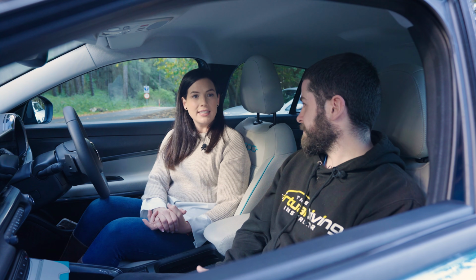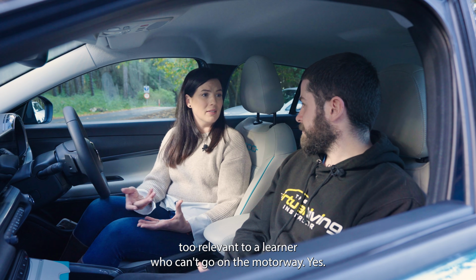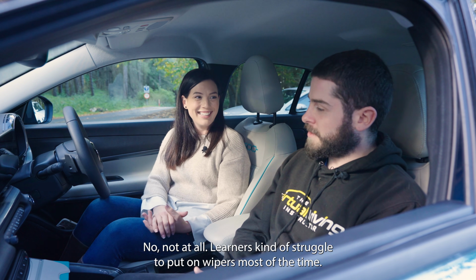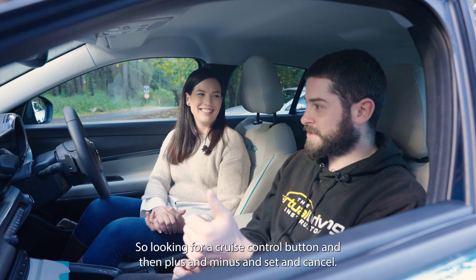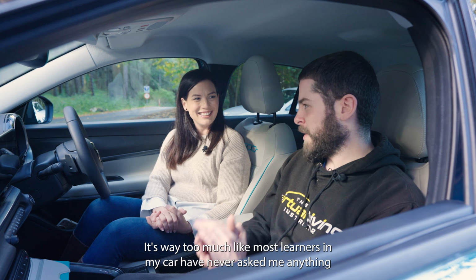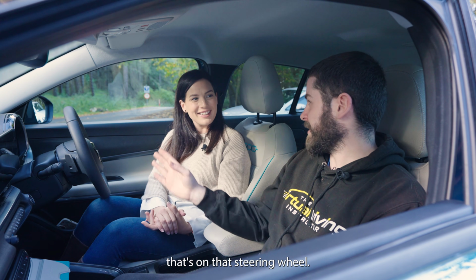Yeah. And then obviously cruise control and stuff is not going to be too relevant to a learner who can't go on the motorway yet. No, not at all. Learners kind of struggle to put on wipers most of the time. So looking for a cruise control button and then plus and minus and set and cancel, it's way too much. Most learners in my car have never asked me anything that's on that steering wheel.